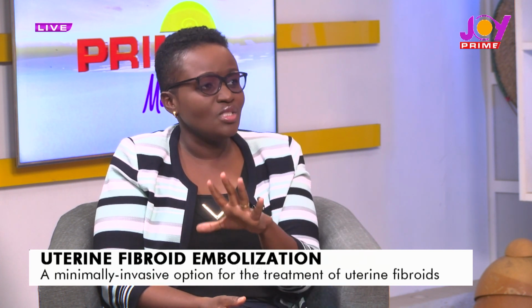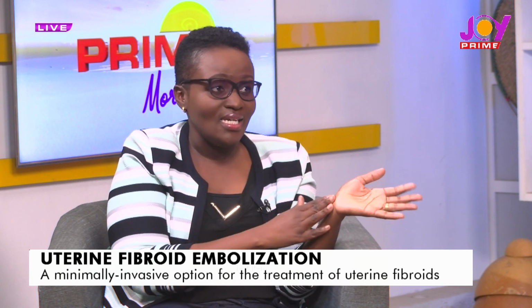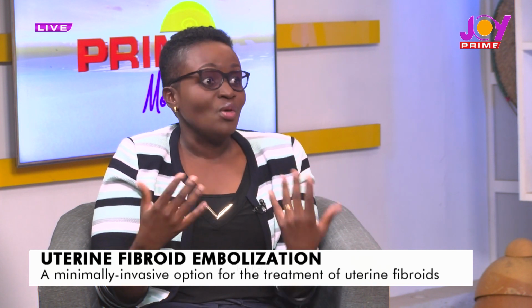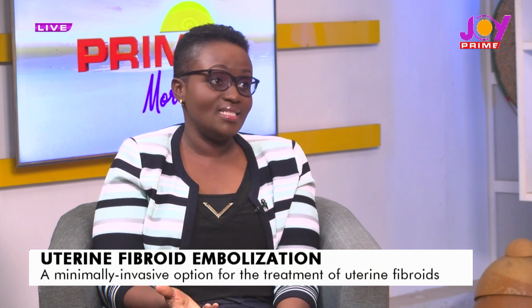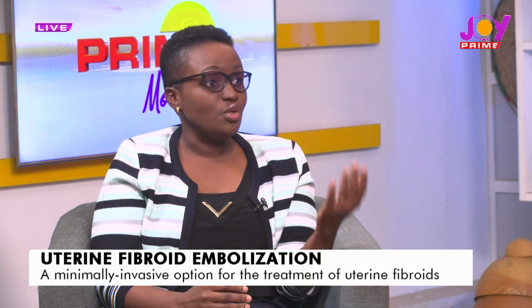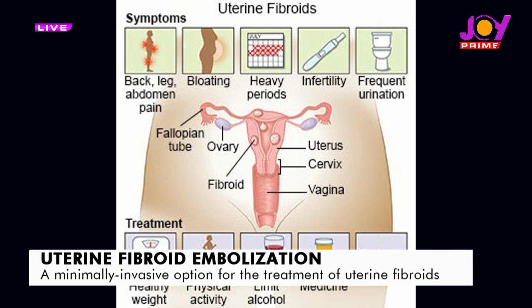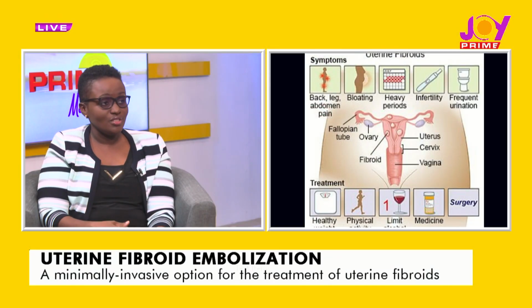So the treatment modalities depend on whether it is a symptomatic type or it's not. If it's not causing any problem, what we will do is what we call watchful waiting. We just observe you, follow you up with serial scans because we know they are there, and monitor their sizes. If it's growing and starts causing problems, then we intervene. So that's the first group. Now, for those who have symptoms, there are a number of options available. There are the surgical options, and then what we are going to talk about today, the minimally invasive option.